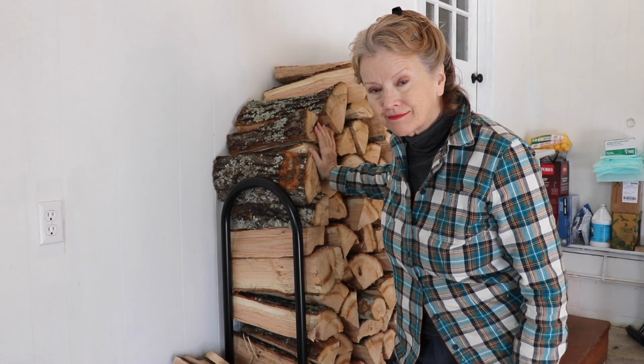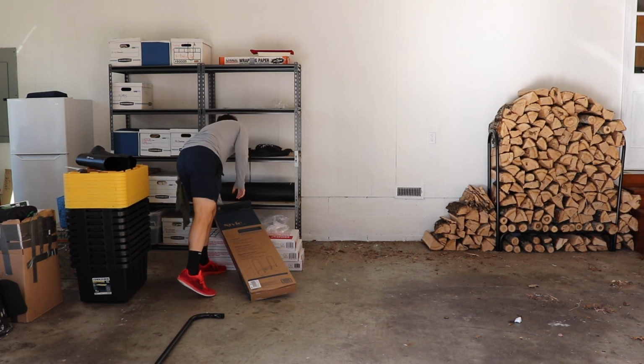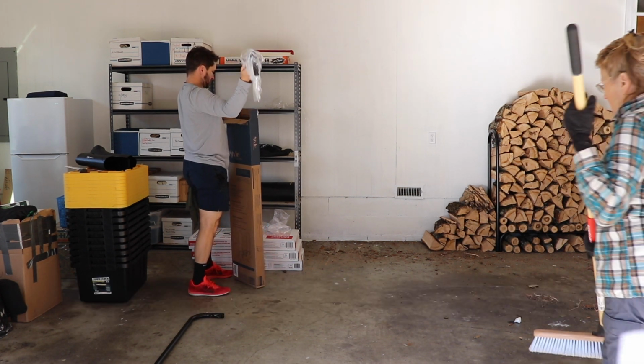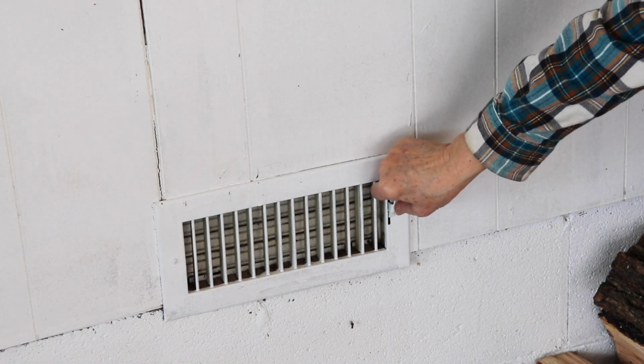This is my greenwood. Now we're going to get the seasoned wood under control. Last night we went to Lowe's and I bought two stands, one small and one long, to accommodate the spaces where I had wood. This way it's much neater and I don't block the vent from the heater, which blows into the garage and keeps it from being absolutely freezing in here.